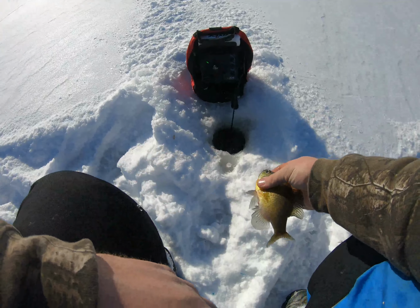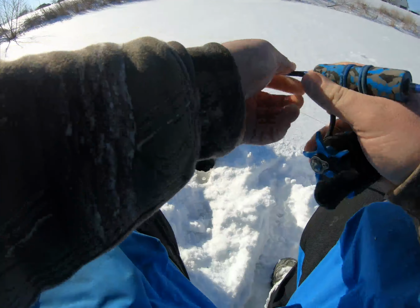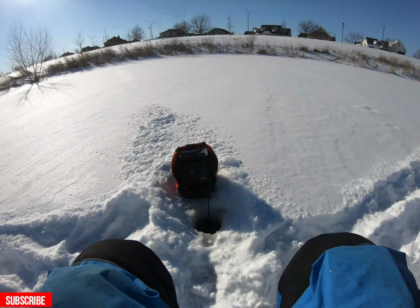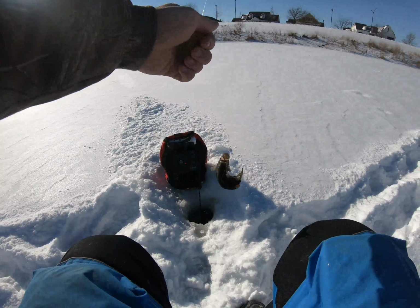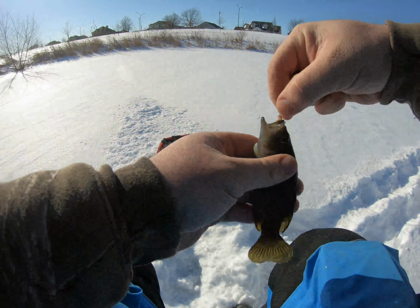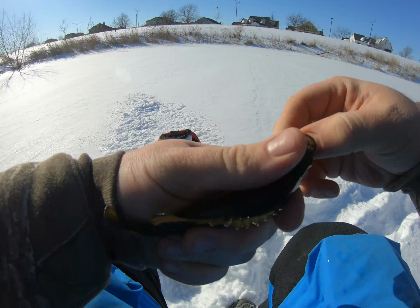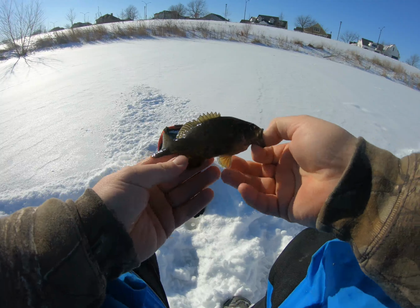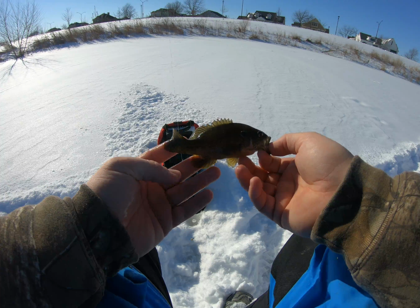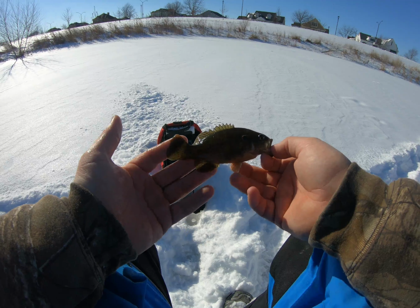Alright. Back in the water. Let's try for another one. Here we go, shooting up at it. He's on, little guy. Oh, would you look at that? So this right here, folks, that is flathead bait. Perfect size too. Dang it. If I had a bait tank running at home right now, I'd be taking him home.